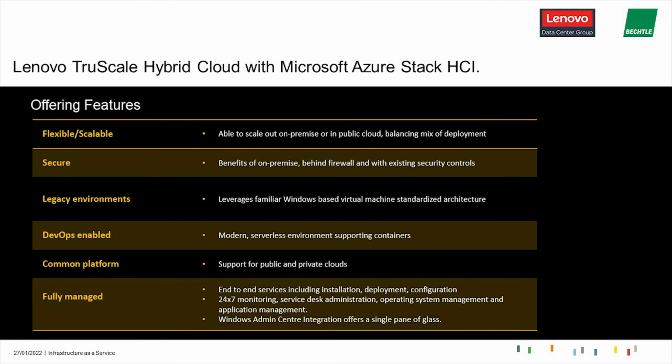So the TrueScale hybrid cloud with Microsoft Azure Stack HCI is the same as our standard TrueScale offering, so it allows us to scale up. Certainly in the initial release of this, we're pointing towards the robo and branch office with 2-3 nodes. That way there's no network switching required because it's all direct attached. It's an Azure service, so it's secure. It gives them the benefits of it being in their data center behind their own firewall. They can use their existing security controls, but it also gives you the flexibility to push out into the public Azure.